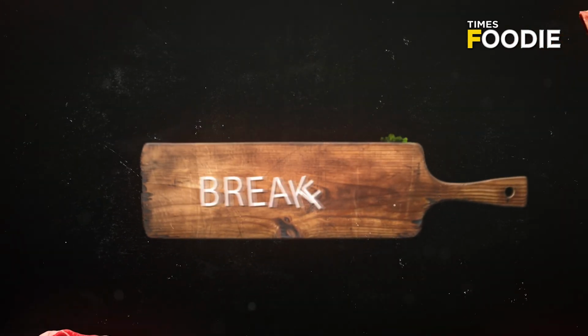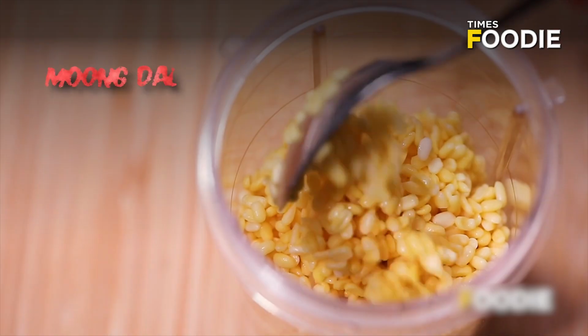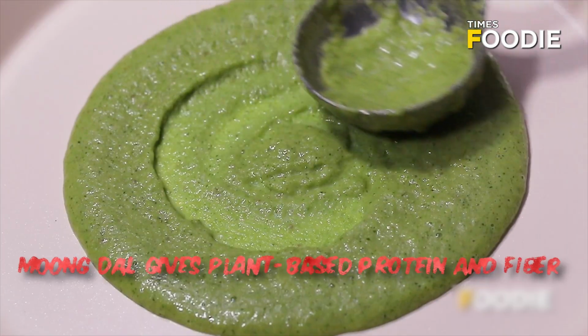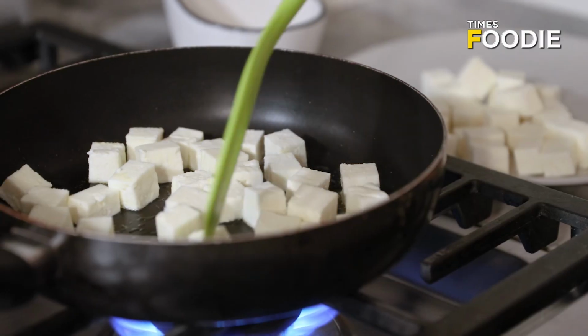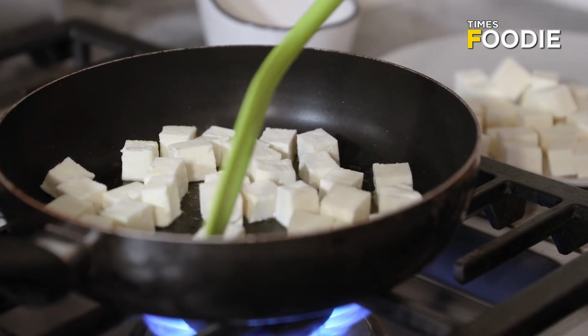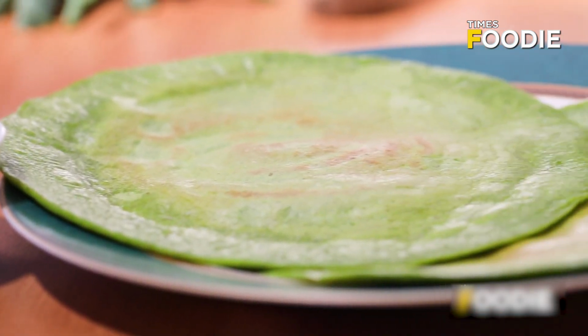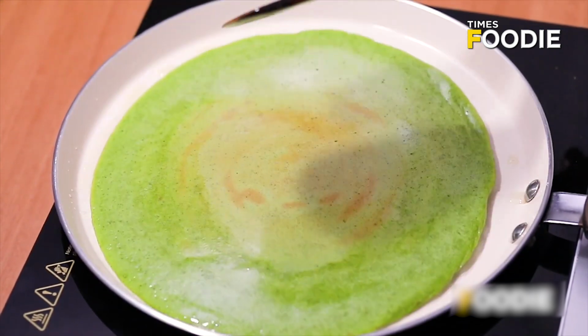Let's see. Breakfast. Start your day with moong dal chila stuffed with paneer. Moong dal gives you plant-based protein and fiber, while paneer adds healthy fats and even more protein. Serve with mint chutney and a cup of chai made with low-fat milk. This combo will keep you full and energized all morning.